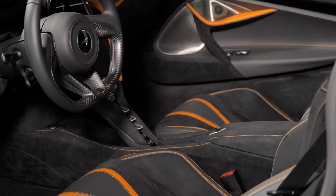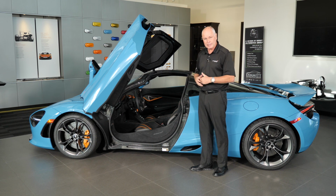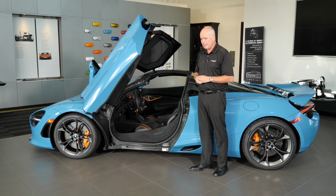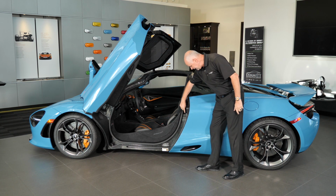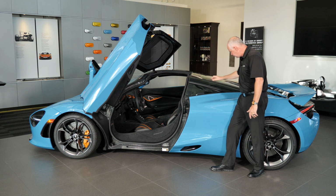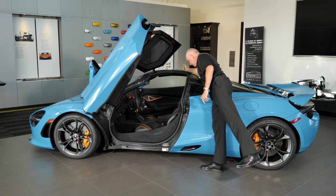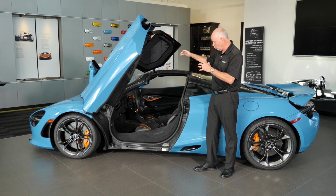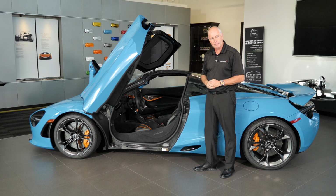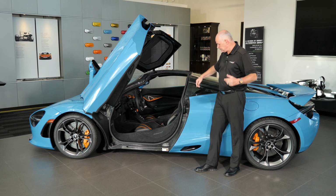is obviously very driver-centric. The driving position is unrivaled. Every magazine will tell you the same thing. The visibility out of a 720S is just the best. Because the frame of the car that you can see here is all carbon fiber, including these structures inside these windows, and the main T-bar itself is all connected to the lower frame.